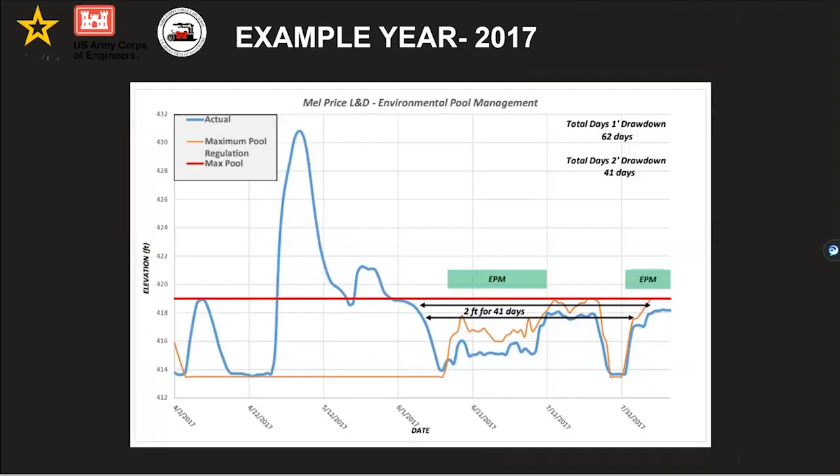All right, so this figure here is an example hydrograph, and you'll see the green bars on the screen. Those are the actively managed environmental pool management areas. I mentioned that there's a transition between those higher and lower flow periods, and that changes how the pool tilts or flattens back out and re-inundates areas.